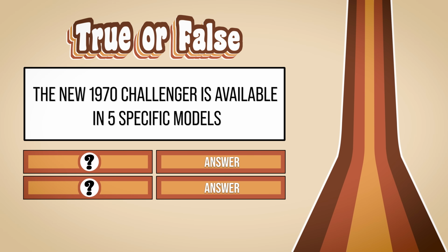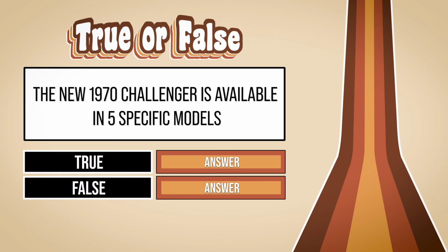If you've been paying attention, you should know if this trivia is true or false. The new 1970 Challenger is available in 5 specific models. If you think you know the answer, stay tuned after the break.